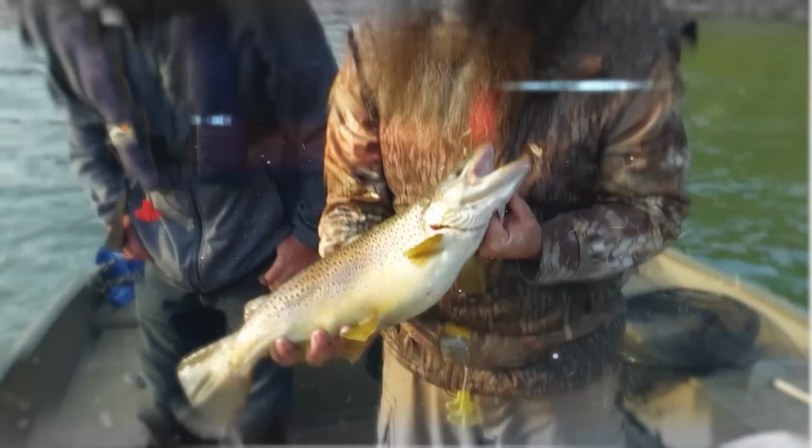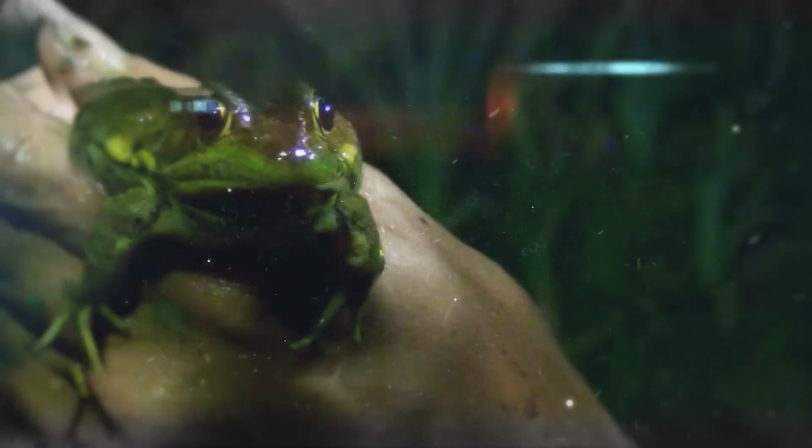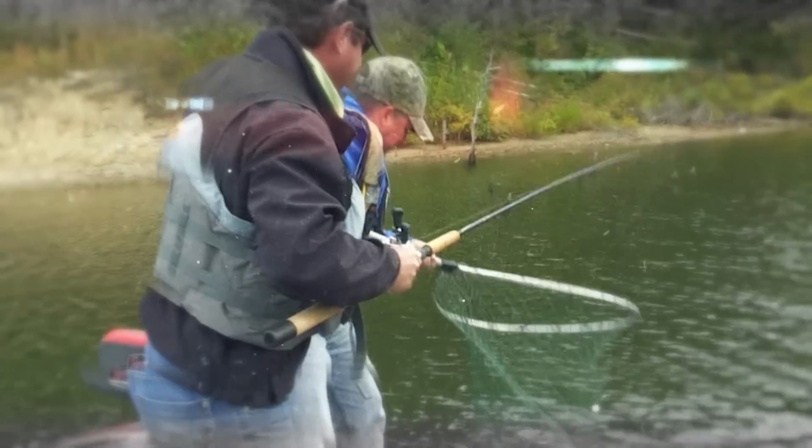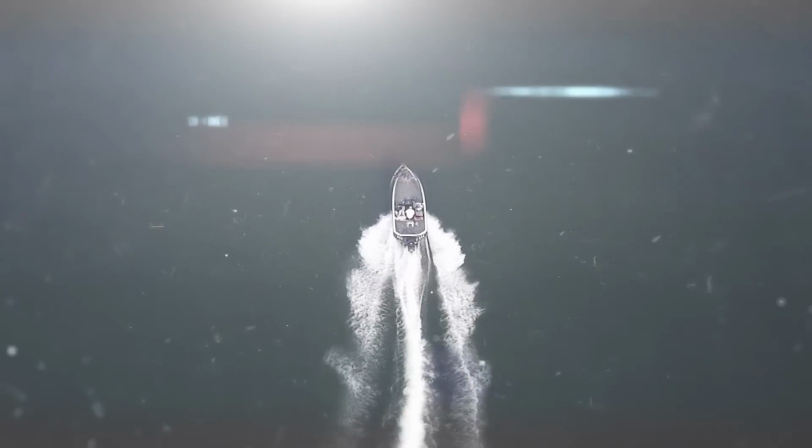Such a pretty fish. Beautiful. This pond is plumb loaded with frogs. They're everywhere in here. Yeah, this is a good fish right here. Really good fish. Yeah, boy. That's a big rabbit. Nice job. Yes! My first muskie. Yeah, look here, it's a keeper. There it goes! Wow, that happened fast.